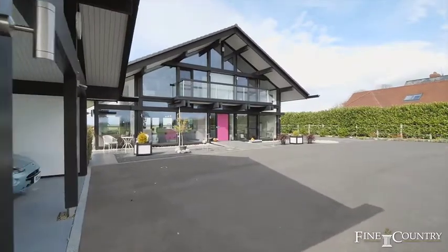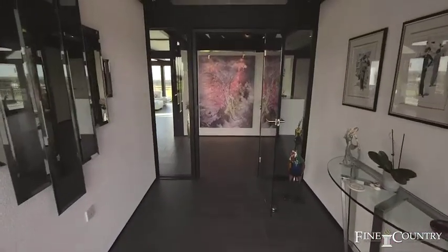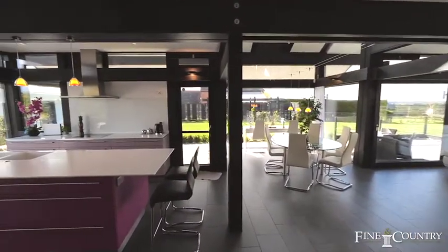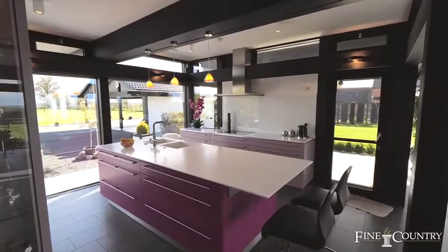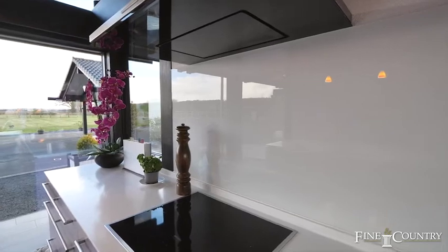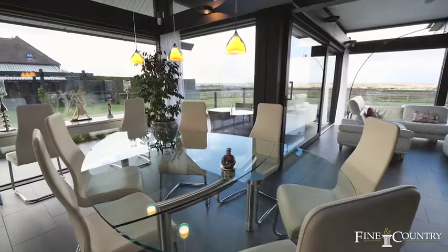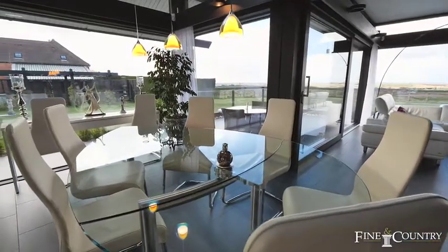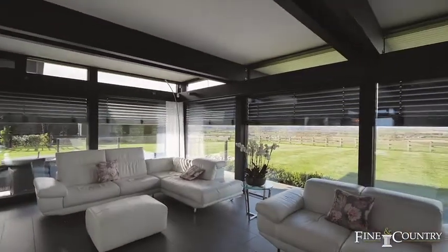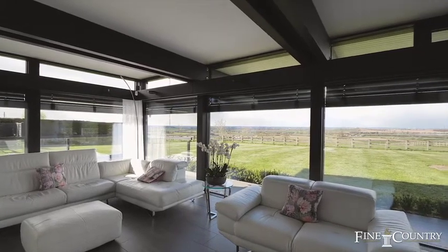Huf Haus is the most well-known and sought-after modular construction firm. It is a German company of architects and builders. The company have been around for over 100 years. Their iconic glass and timber buildings are synonymous with attractive and creative design. The first Huf Haus in the UK was built just a few miles from where we are today. There are still now just 250 in the whole of the UK.